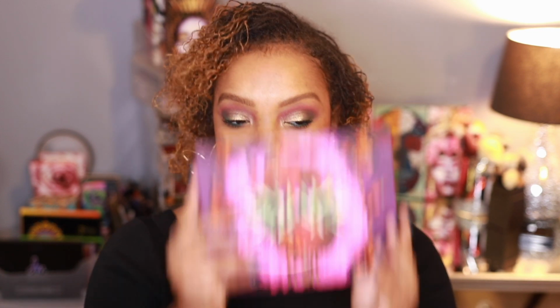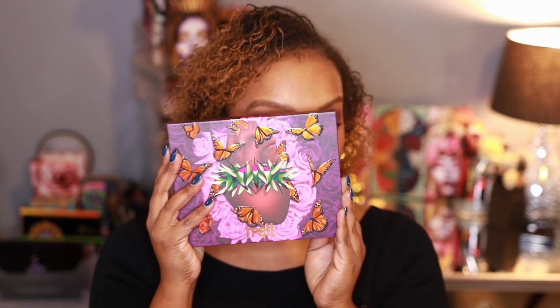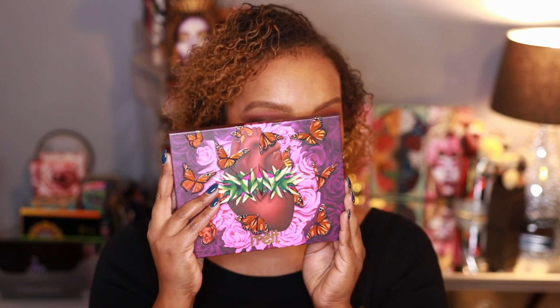Now, let's jump in and talk about this palette, the Mariposas, Amor y Mariposas palette. First of all, you already know, they killed it with the packaging. Melt always has bomb packaging. Like the heart with the flowers, the roses, and the embossed butterflies. These monarch butterflies on here are so beautifully done. Look how they are embossed. This part is embossed also, but the packaging is wonderful. Melt always kills it for me with the packaging.